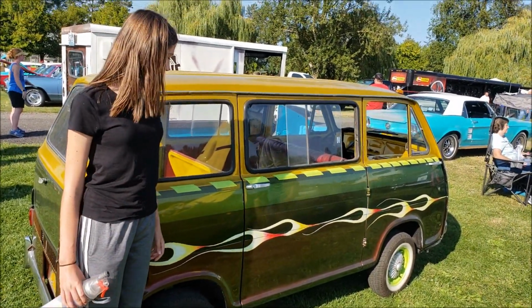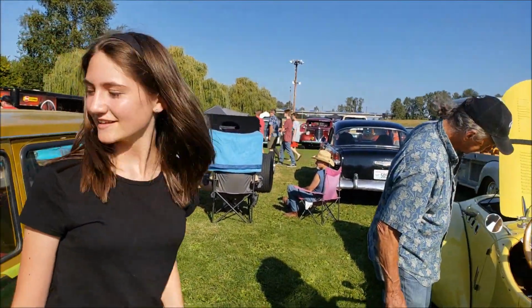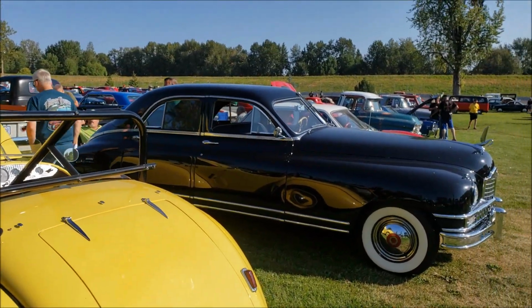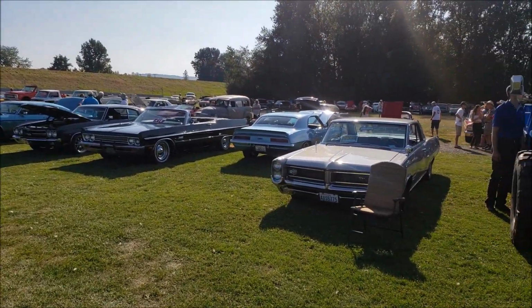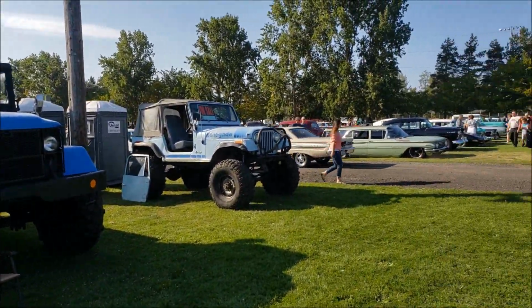Yeah. So we're at the car show. There's, I don't know how many cars. There's a lot of cars here. All kinds. This one's pretty cool. We just arrived, so we really haven't had a chance to check it out. But I'm going to pan around. There's a lot of cool. Oh my goodness, look at that big truck. That's really cool. A lot of cool cars.